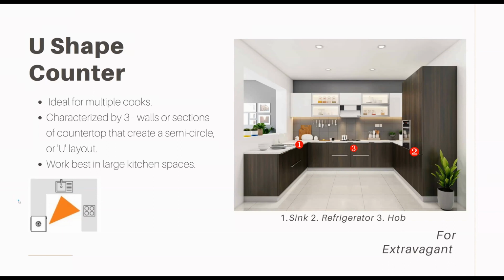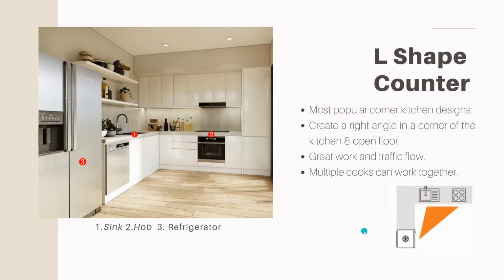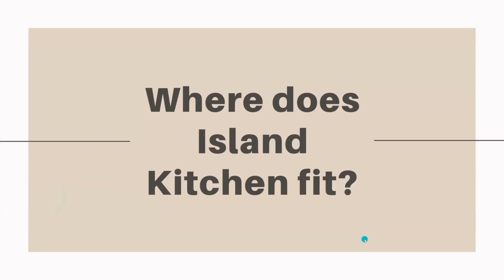That's a better way of designing these kitchens to avoid the dead corners and making it more usable, right? So that is another additional point to be noted when you take up U-shaped or L-shaped or G-shaped kitchen. Okay. Can you go to the next one? So these are the major types of kitchen.